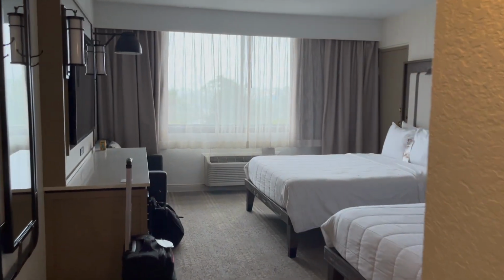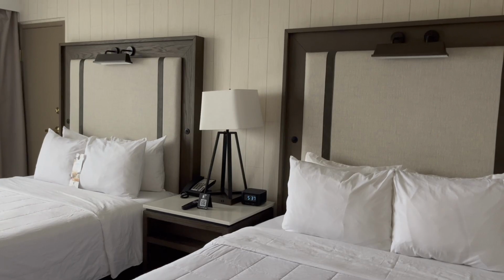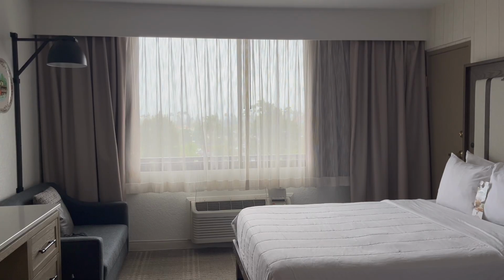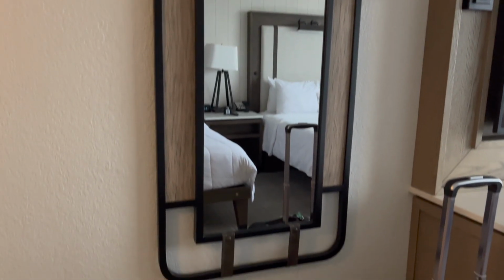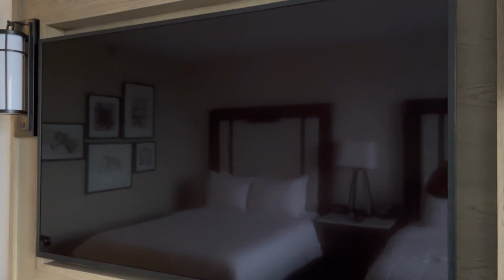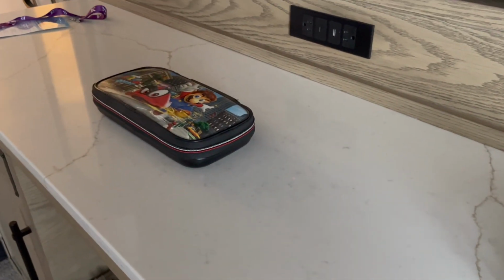All right, let's check out the room. 2 beds, standard. You probably can't hear that, but you can hear the roller coaster across the way, which is pretty sweet. There's also a car horn. That's a pretty mirror. Very nice TV. The TV, while being beautiful and recessed, does not allow access to the HDMI ports. So if you're weirdos like us and you bring a Switch, you can't get it in the TV.